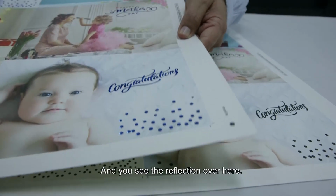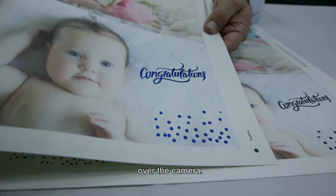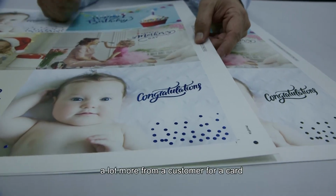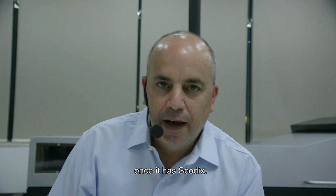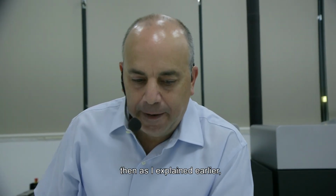And you'll see the reflection over here, and I hope that you can see how nice this looks over the camera. And it really gives a value that you can charge a lot more from a customer for a card once it has Scodix.